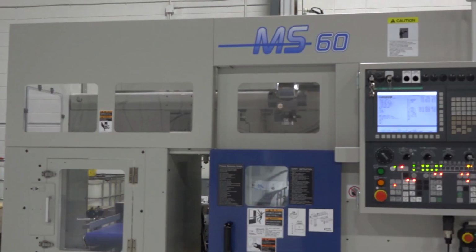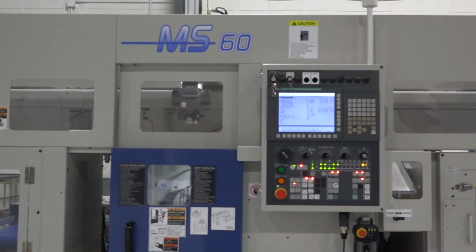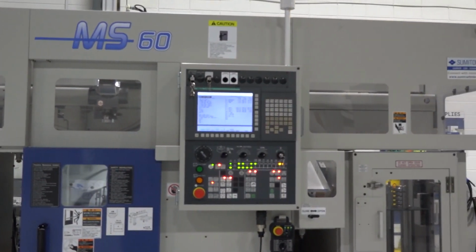Tony, you're so right. A lot of people think you have to make millions of parts to be able to justify a machine like this. I have customers that have lot sizes of 20 to 50 parts at one time. They'll set this machine up 5 or 6 times in one day, because the automation is so flexible and so easy to set up for an operator.